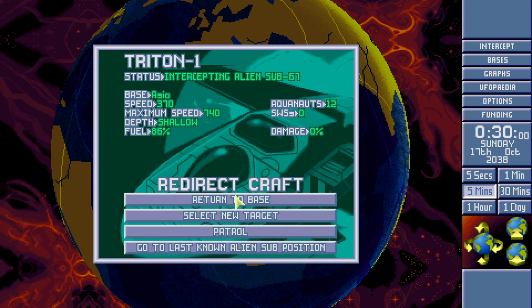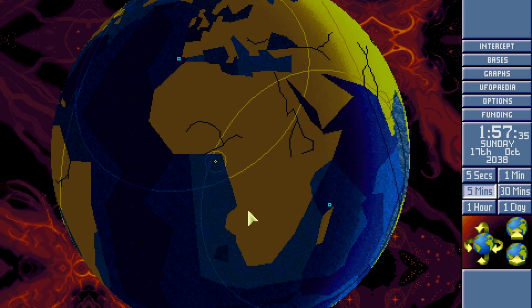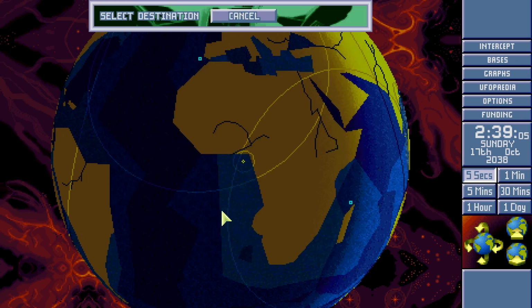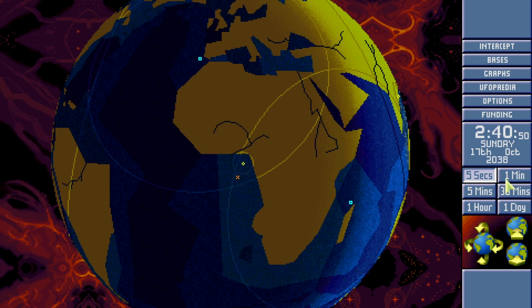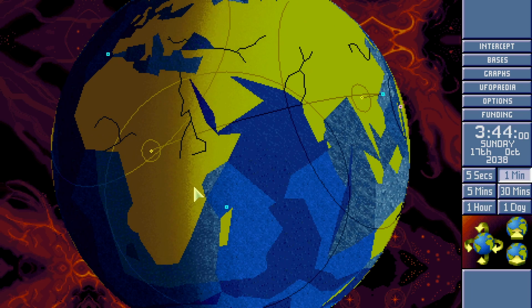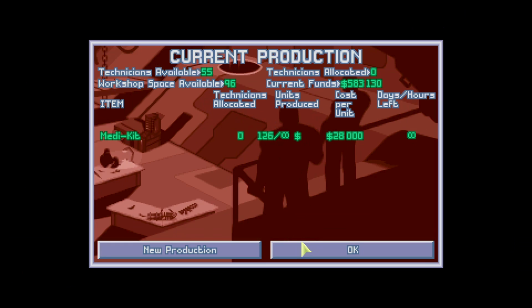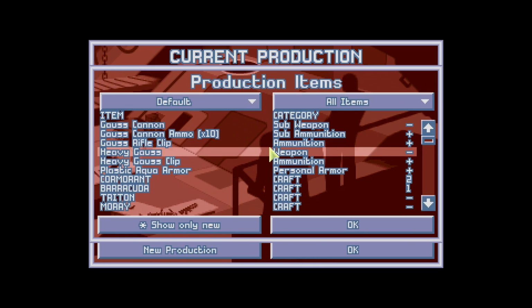Okay, yeah, that's gone. Trident 1, you can head back to base, Cormorant. Do a little bit of patrol. You have basically no fuel, but... Yeah, okay. I'm sure they set up a base there. Magnetic array at Asia is done. So, the ammo we're good on.